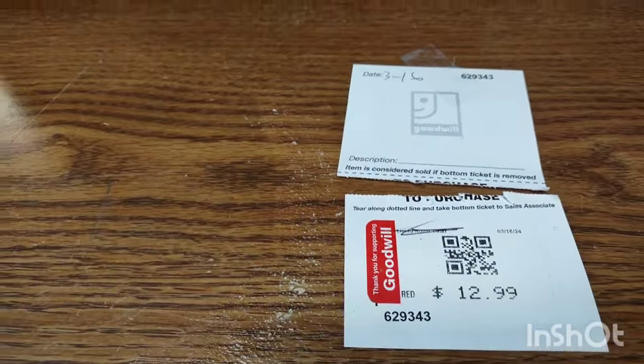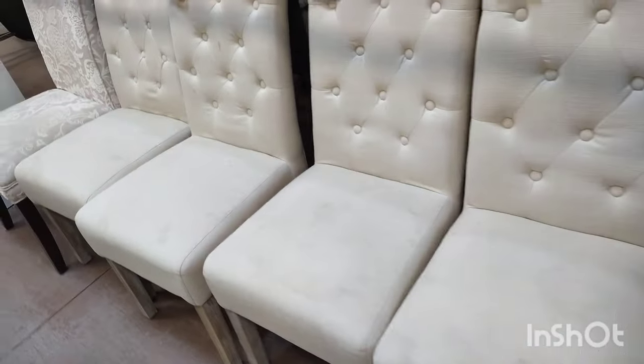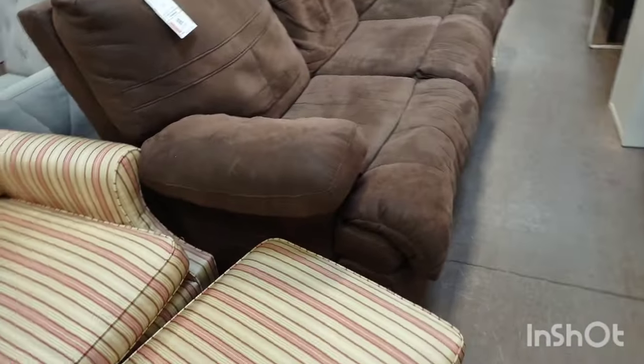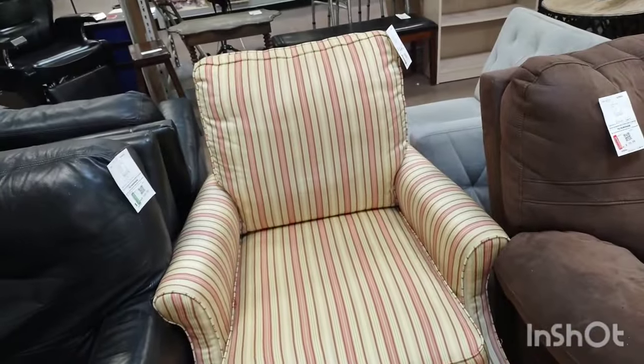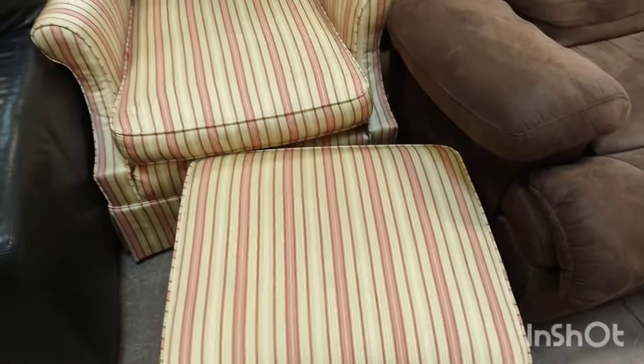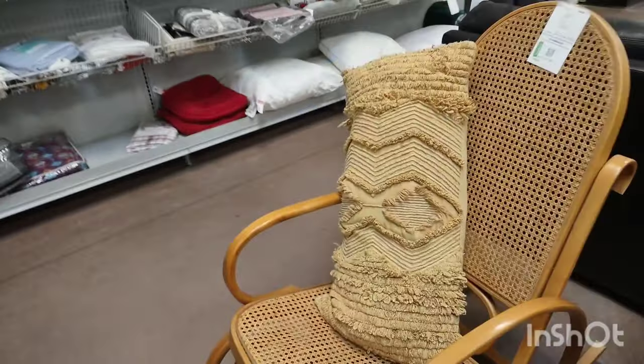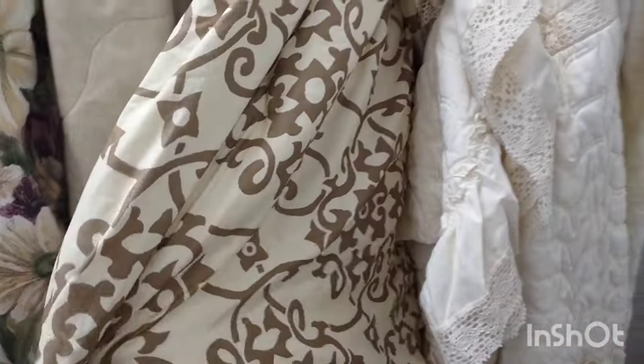And some cute wooden bookshelves. I would have loved to bring that home, too. I'm not into this style, but those are cute. And this beautiful pinstripe, beautiful. Ottoman chair with the ottoman stool. I mean, the wingback chair. Actually, it's like a low boy with the ottoman. And then I'm looking at some more linens.